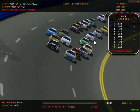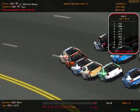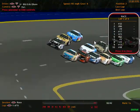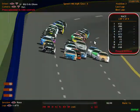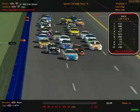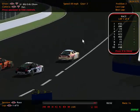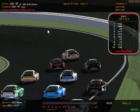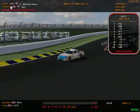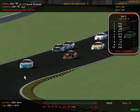You can see three wide with the 33, 3, and 02 as they head into the road course section. 3x3, but it's all behind Eric Olson, who goes a little bit wide. That'll leave room for Jacob Buchholz. He'll have to catch up to him.